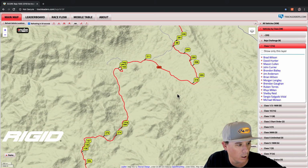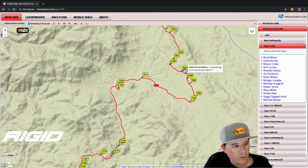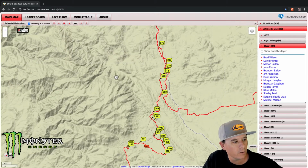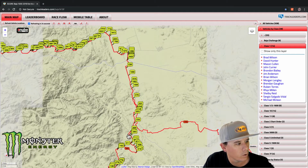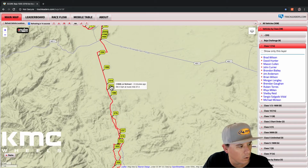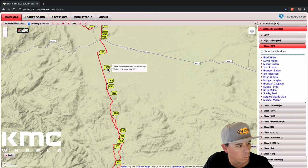All right, let's see, the 294, 260. Yeah, we got a lot of spec trucks coming in here. I think that's the only other class that we got up this far so far. Let's go back. It looks like class 10. We can do a class 10 update for you guys. It looks like, let's see, the 1068, Cody Reed, then the 1062, the 1016, and 1008, Chase Warren. Those are going to be your top 4 class 10s.